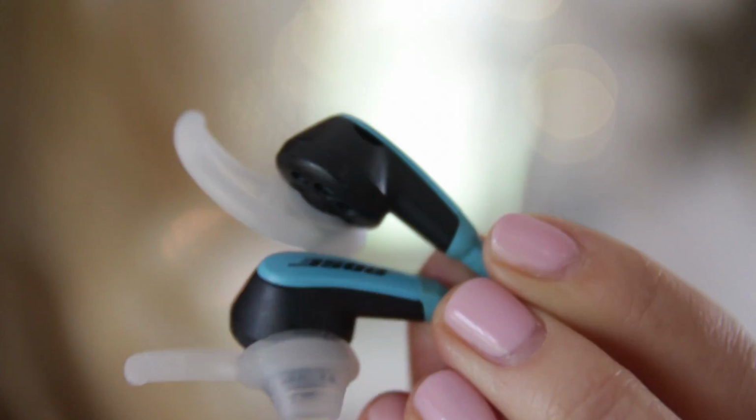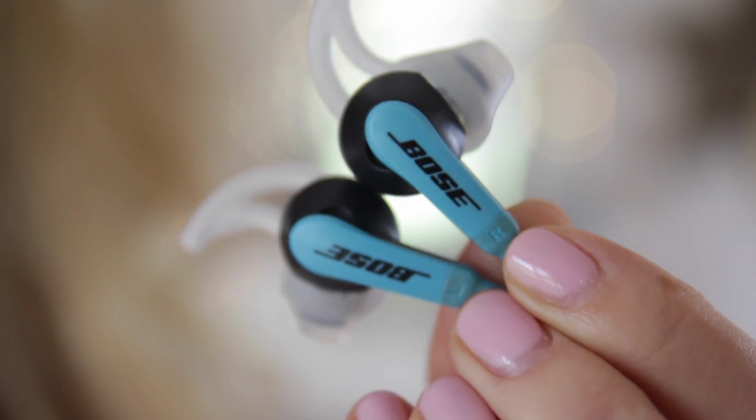They have the squidgy bit that goes in your ear, so they're so comfortable. You don't get that horrible ear pain. I don't know if that's just me, but I hate that, when you have the hard in-ear headphones and they just make your ears hurt. These ones don't, and you can fall asleep in them and they're fine. Love those.